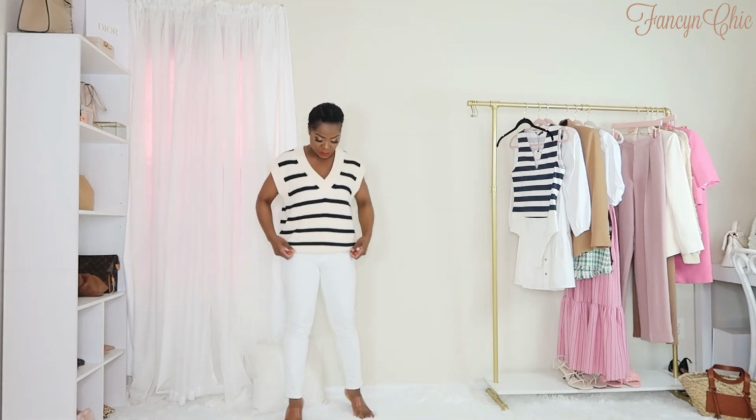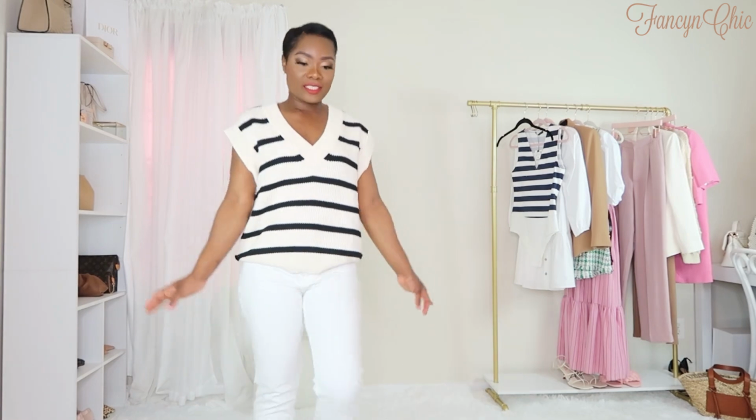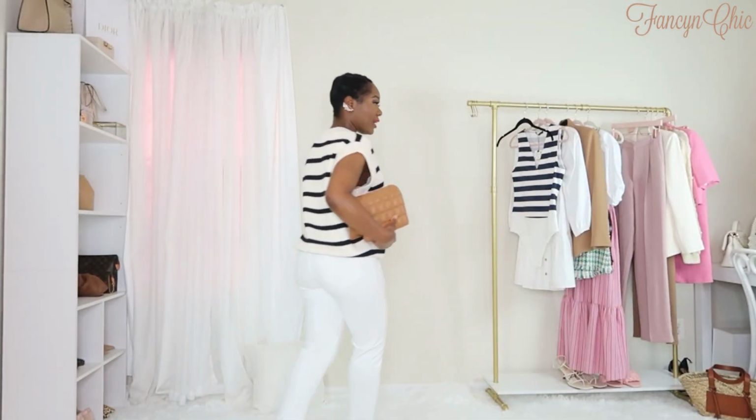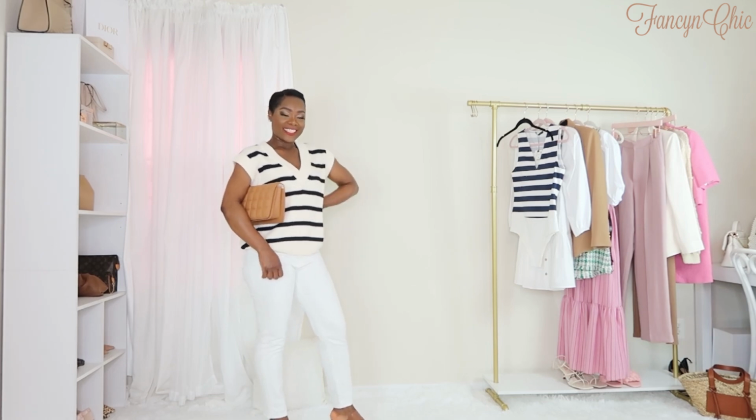I can't wait to start wearing it during the cooler season. I just love this look a lot. And I think this will pair well with my H&M bag. How do you guys like this look?